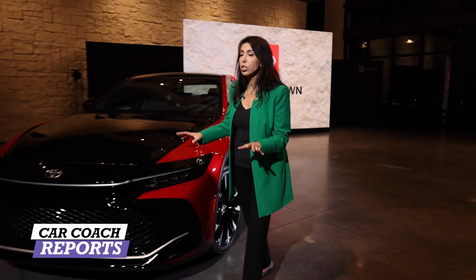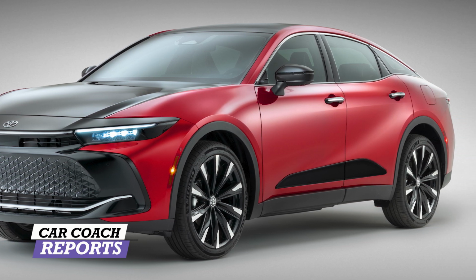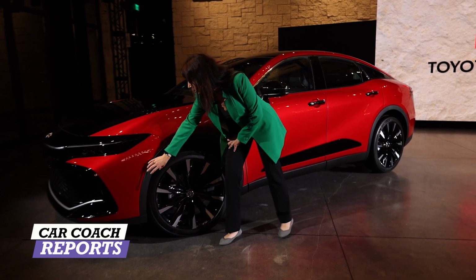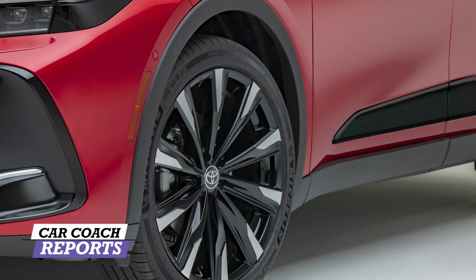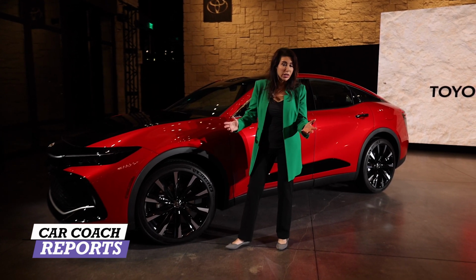One thing to note, this is the first time that Toyota is doing a two-tone color process in a sedan. You may have seen it in some of the other vehicles, but they really want this vehicle to stand out. And what's interesting is they're calling it a sedan. I kind of call it a crossover because it has these wheel arches that are matte black, almost gives you that SUV look, but it isn't. It's actually about 4 inches shorter than a Camry, and it's long, but not as long as a Venza.